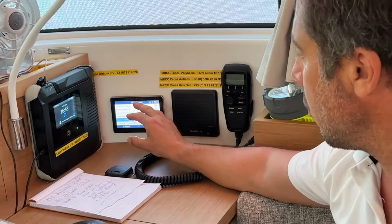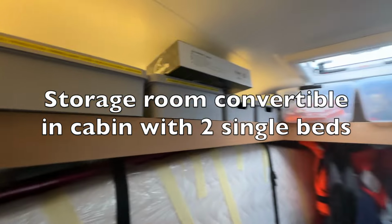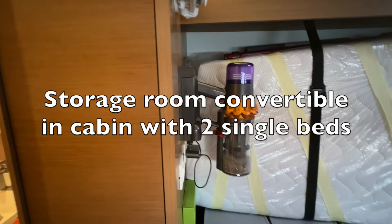So here in the owner's hull, the starboard hull, Jean-Pierre and Beatrice chose to have this space, which is a storage room, also dressing room, so you have all the full weather gear, and you've got 2 mattresses to turn it into a cabin with 2 single beds. But really, with all this organization, it's perfect when you want to store clothes, but also for all the tools, and you see it's written on it what it is. So very, very practical. We even have the Dyson Hoover. So yeah, very well organized here.